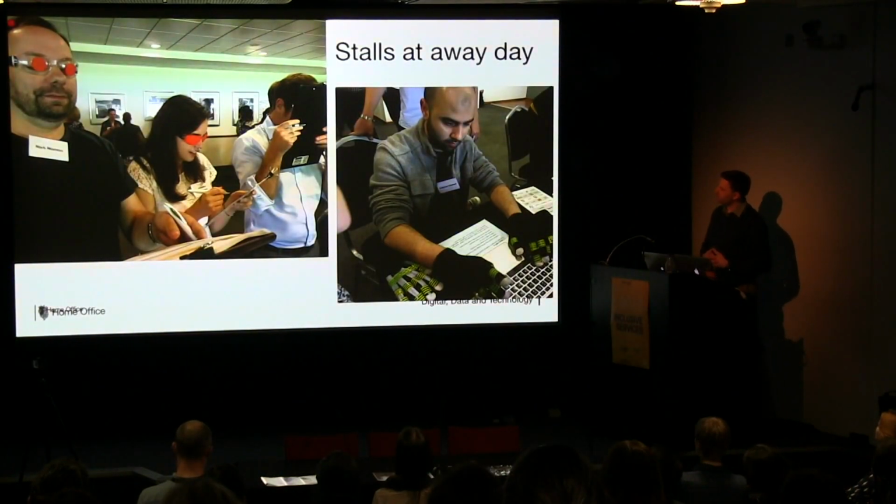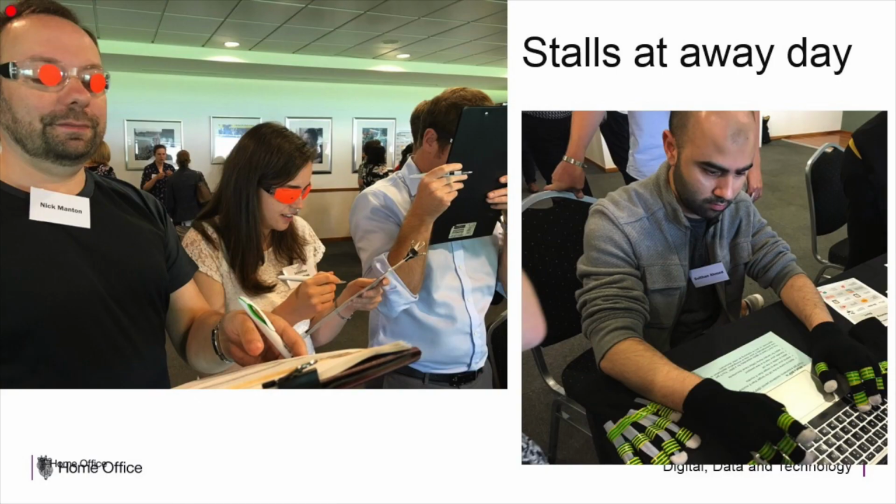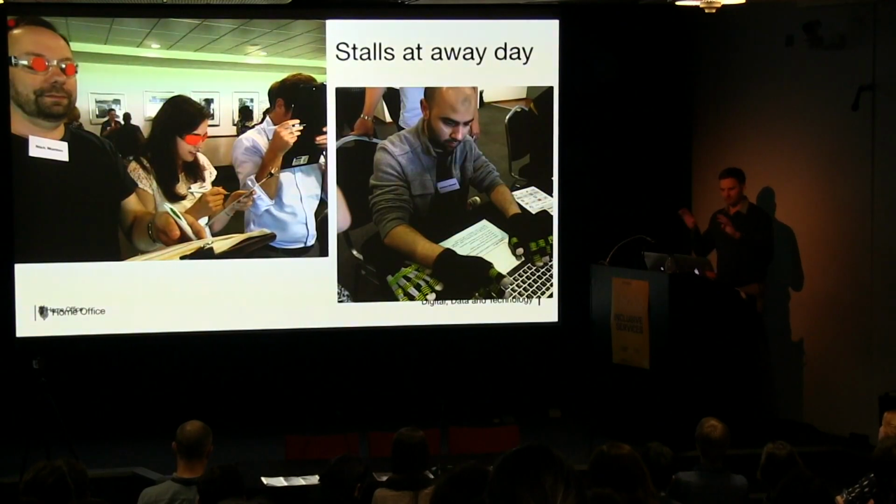Other things we did, we held stalls at our away day, again run by these specialists. Each specialist pair had a stall for their category, getting people to experience and setting people challenges. So the guy here, for example, is trying to use the BBC weather website at 800 times magnification while wearing arthritis mitts and struggling.